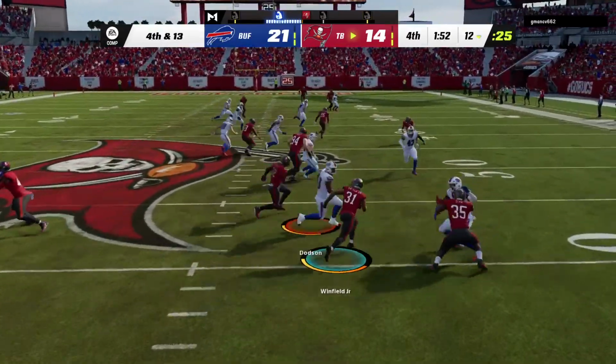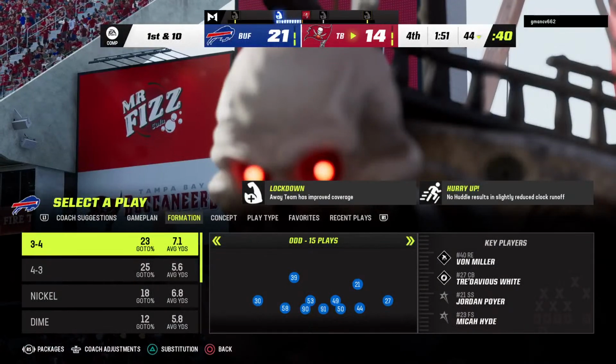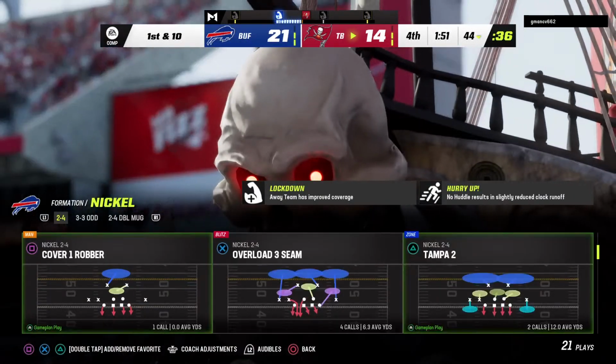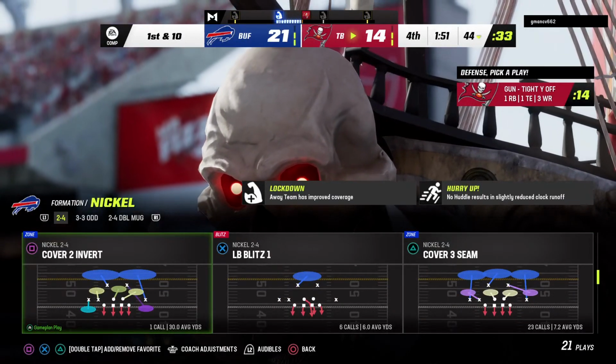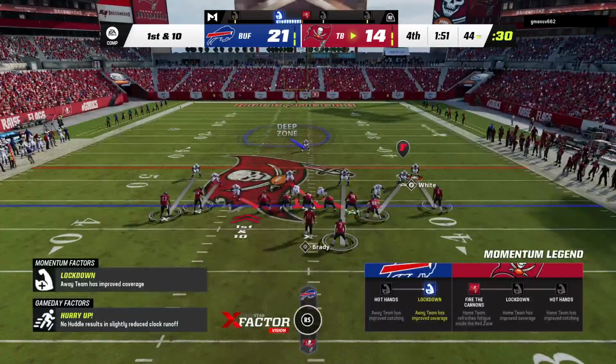Fielded at about the 28. A good work bringing that one back as he picks up about 16 on the return. And the Bucs will get ready to go on offense. The Bucs offense set to begin their next possession.